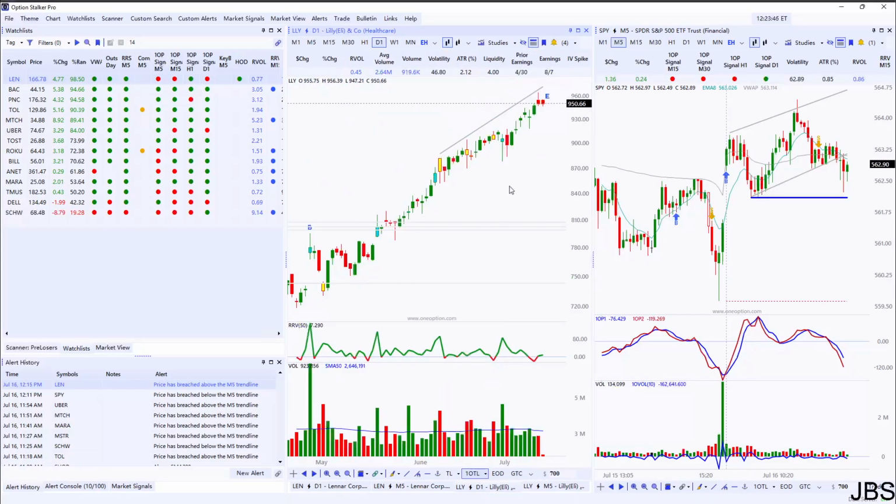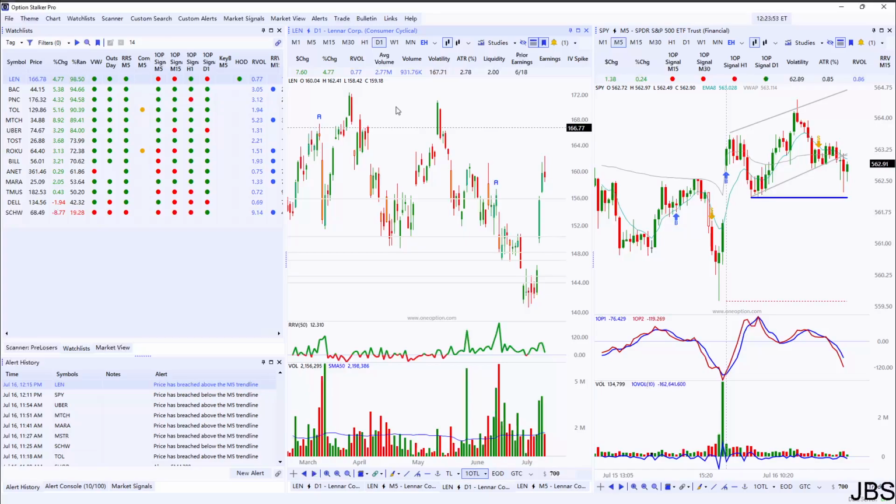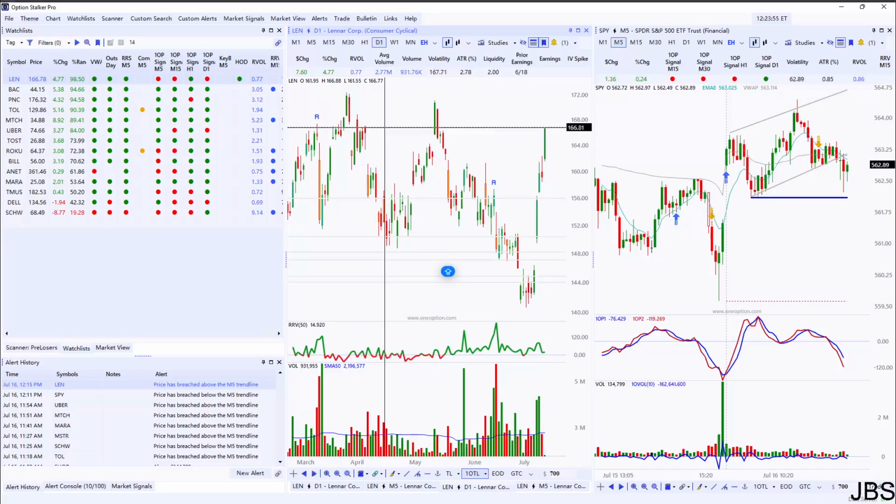So let's take a look at LEN just on a volume chart. Let's see where some volume comes into play. It looks like we're kind of at some of these levels now. We broke through a ton of these over here. That's a nice high volume candle. You see that here is a nice high volume candle. So you can see that there's some reactions at these levels.